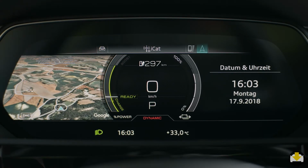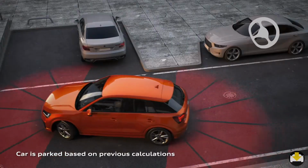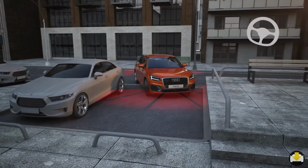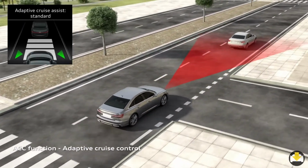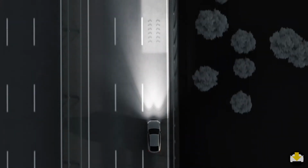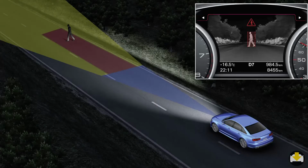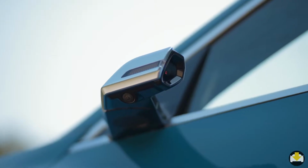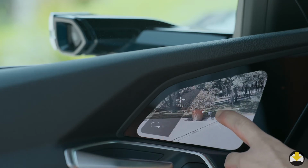When it comes to technology and assistive systems, Audi clearly has the edge. Both manufacturers offer some of the more common systems like parking assist, collision prevention, and adaptive cruise control with steering assist. But Audi goes further with cutting-edge technologies like digital matrix LED headlights, night vision assist, and virtual exterior mirrors, which replace regular mirrors with cameras.